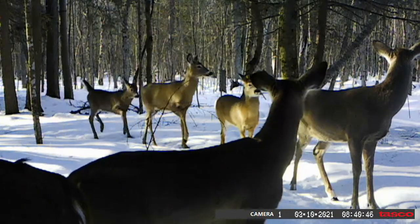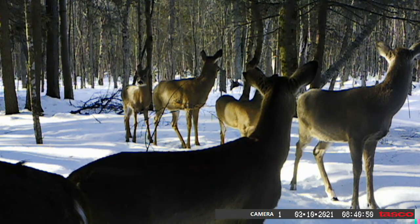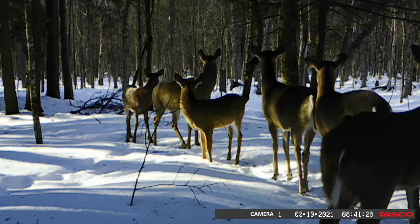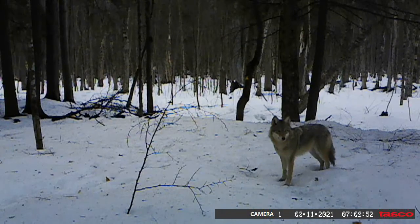Look at this. Okay, so we're into March. I call this March Madness. All through the month of March, they start grouping up like this. Look at that. I don't know what they're looking at back there. They must hear something. They're looking back towards the road, and there's a house in that direction. Oh, there's a coyote.